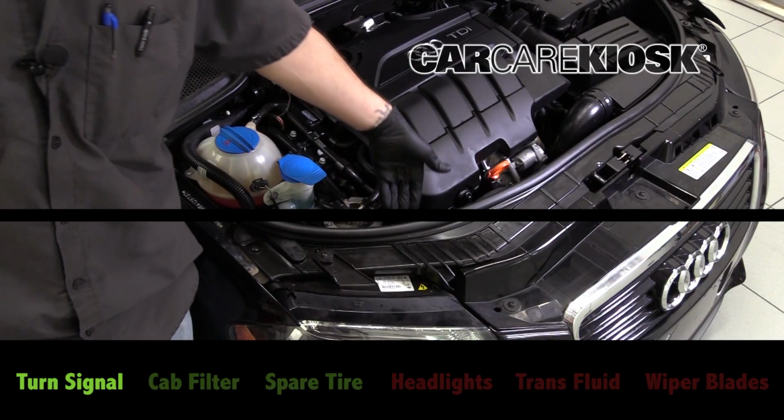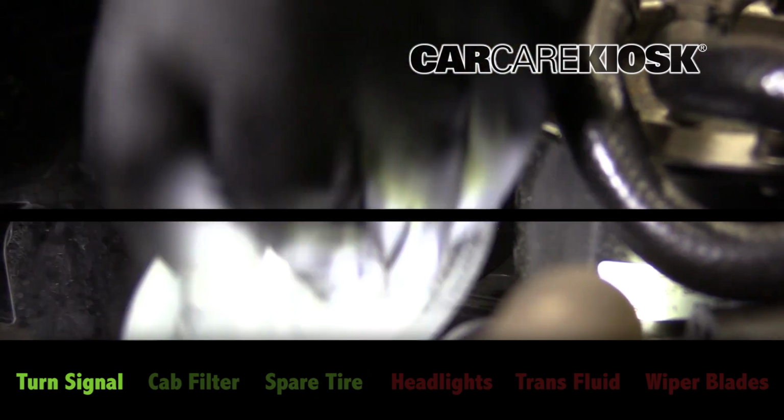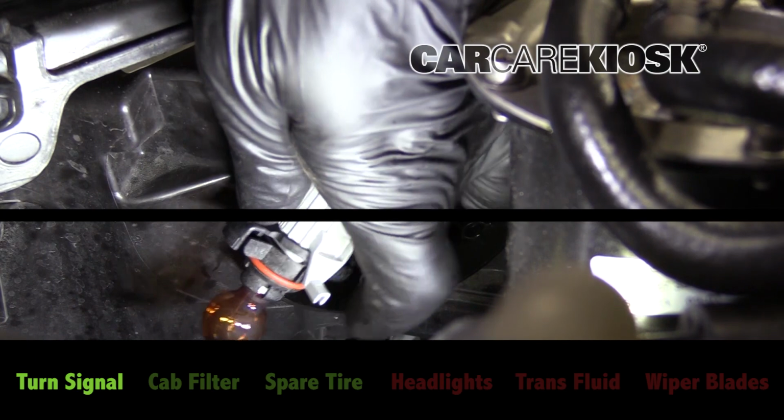The front turn signal light in the main bulb housing is accessible by simply reaching behind it. No tools nor parts removals will be required to change this bulb.